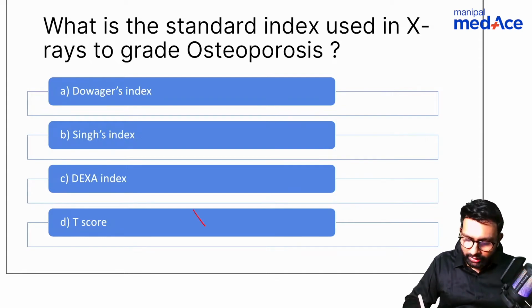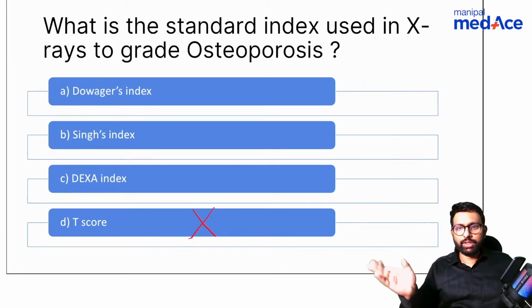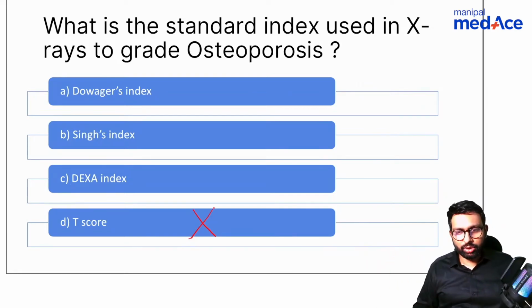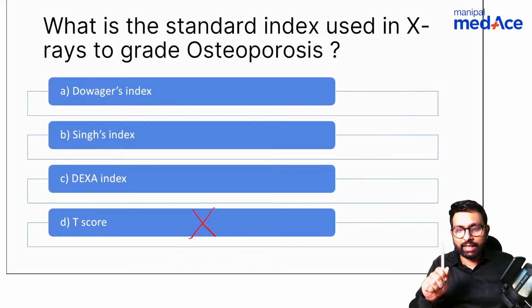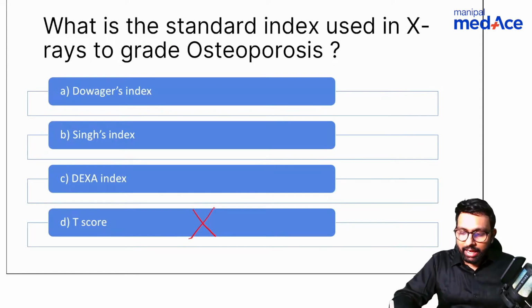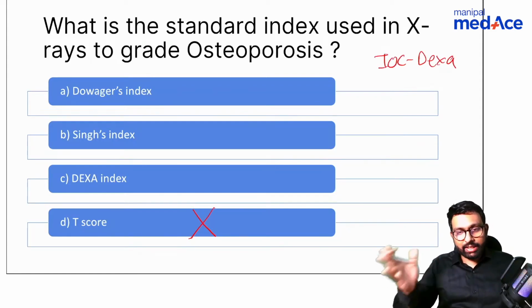Okay, so let's rule one thing out. T-score is not an index. It is just a measurement with which you look at DEXA scores. So T-score is not the answer. The concept most of you are getting confused with, and that's why you're answering DEXA, is that DEXA is one modality of investigating osteoporosis. In fact, it is the investigation of choice to test for osteoporosis.